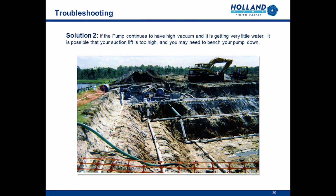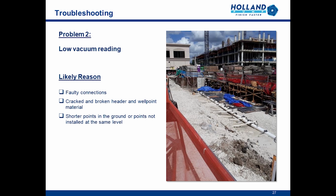Solution 2. If the pump continues to have high vacuum and is getting very little water, it is possible that the permeability of the soil is poor and you may need to bend your pump down to achieve a satisfactory cone of influence. Problem 2. Low vacuum reading. Likely reason: faulty connections, cracked or broken header or wellpoint material, shorter points in the ground, or points not installed at the same level.